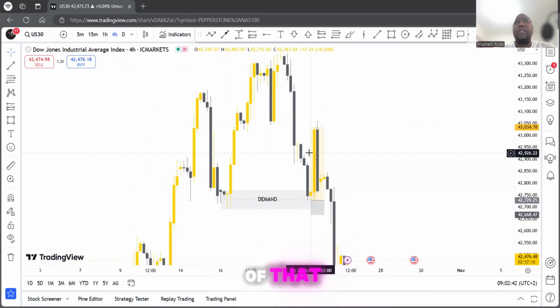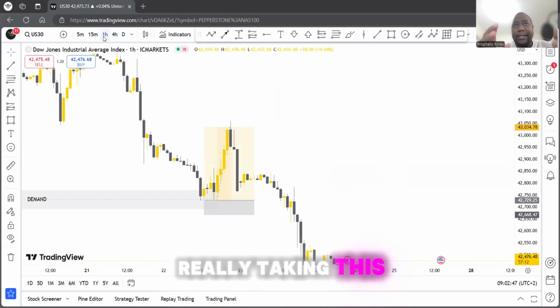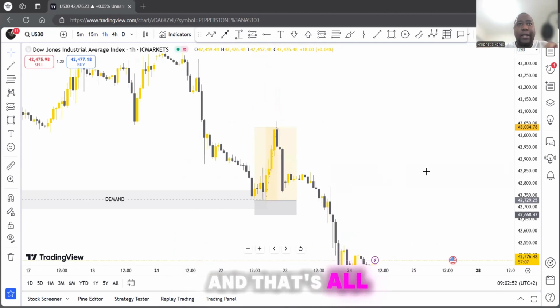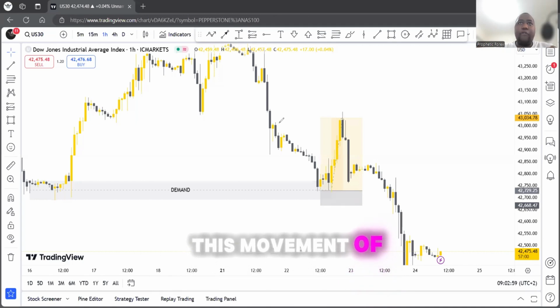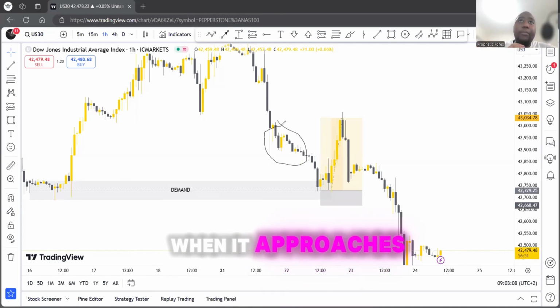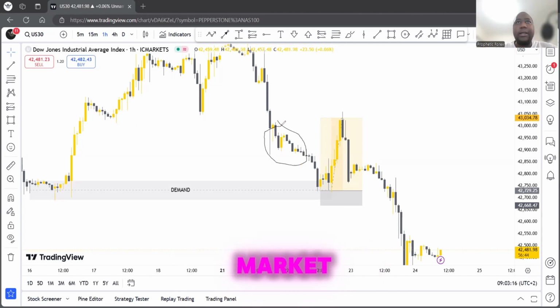The market reacted off that, but what was the thought process thereof when I was really taking this trade? Okay, what was the thought process thereof? And that's what I actually want to share with you. So as the market was dropping all the way, the first thing that I noticed over here was this movement of the market. I pay attention to the nature of the market when it approaches a zone. And I would like you to do that whenever you're trading, is to pay attention to the nature of the market in regard to its volatility.